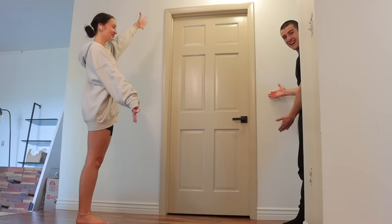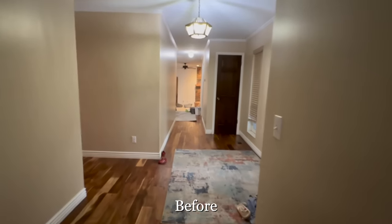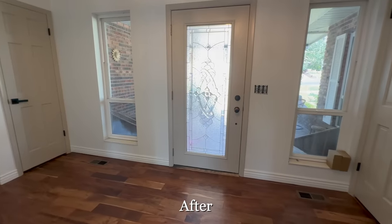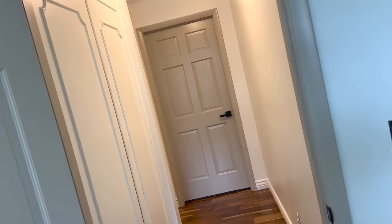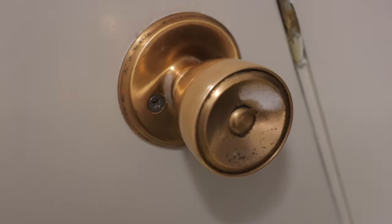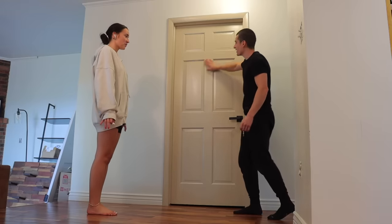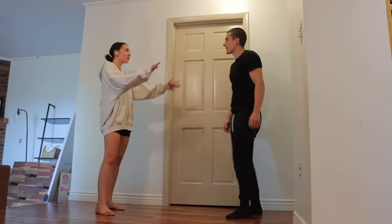Check it out! I know, right? I love it. Oh, what an upgrade. What an upgrade. Like, you look at our house and it already looks so different. It's coming together. Slowly but surely, one little step at a time. It's making a huge difference, but we're not done yet.